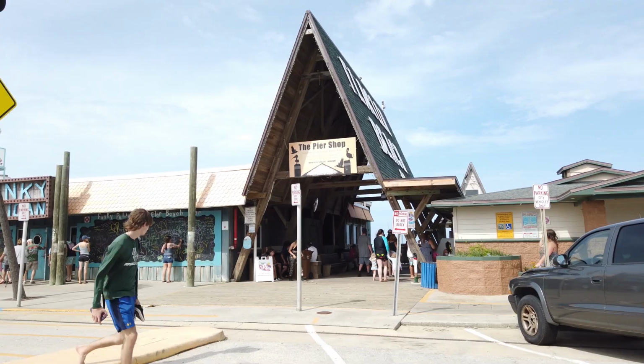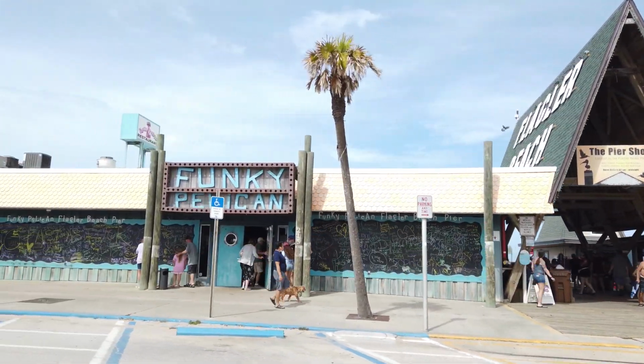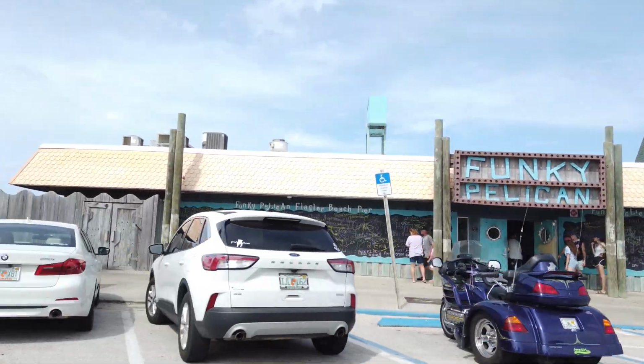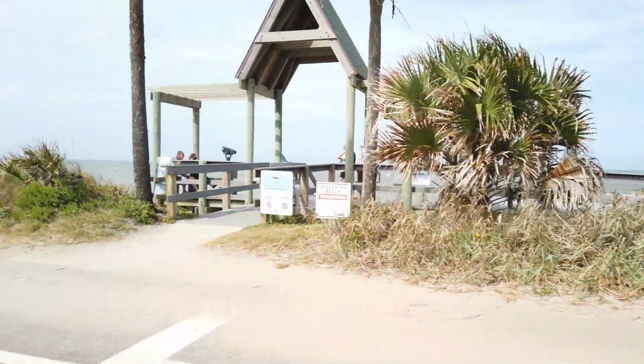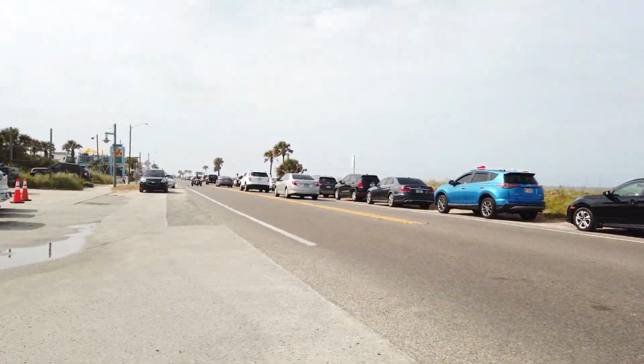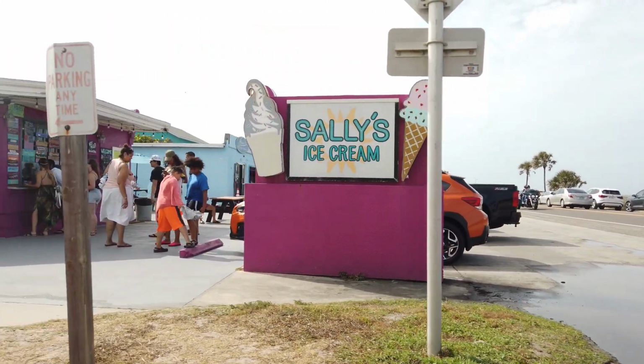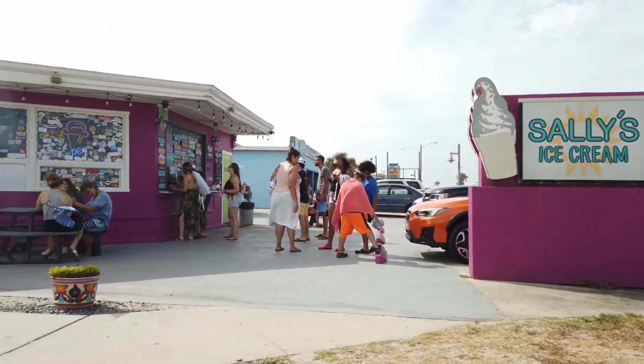And one place we've seen on videos before and never tried was Funky Pelican. It's supposed to be really good waterfront dining, so that's on the list for next trip. But we did stop for dessert, one of Kathy's favorite spots. Oh yeah. Sally's ice cream for the Hawaiian Sundae.